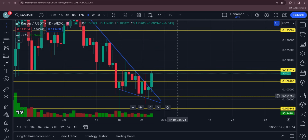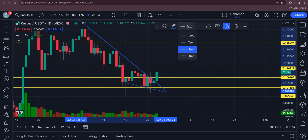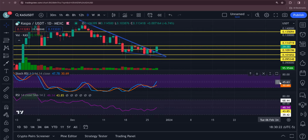All right, we got this breakout of resistance on Kaspa. It had this sloping resistance, this blue line right here, and it has broken out of it. Now, this area right here is a big tell-all, call it 11.5. If it breaks 11.5, this thing is really going to gain some steam. We got the daily RSI just heading up. It's bullish.